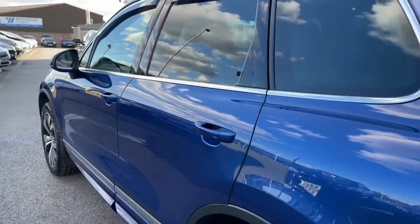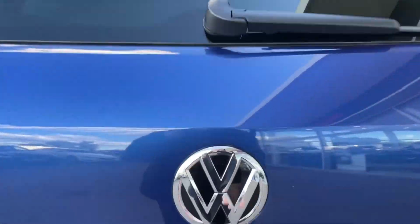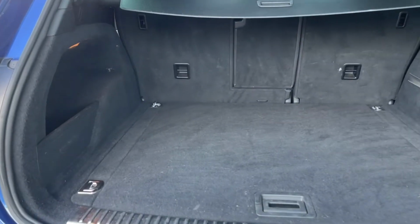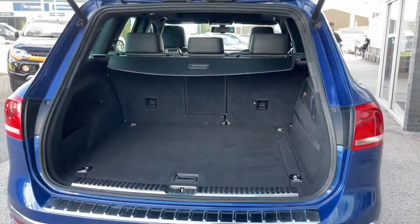So taking you around to the rear of the vehicle now and showing you the boot space included. The way to lift up this boot is to click the button underneath your Volkswagen badging, and it automatically lifts up to reveal a spacious area. Now, this will be ideal for transporting large objects such as luggage when going away on holiday, or even items such as prams. It can all comfortably fit.